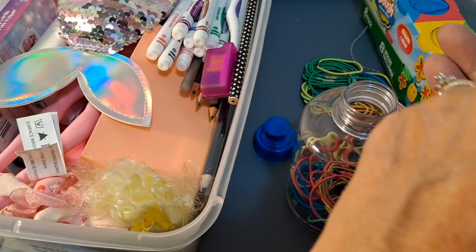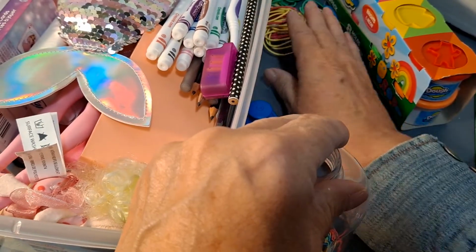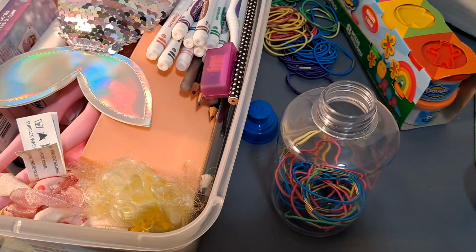Well, note to self, I thought it was wider open. I wasn't even paying attention. Oh my gosh. I hope that's not a problem for them. All right, where did I put the erasers?